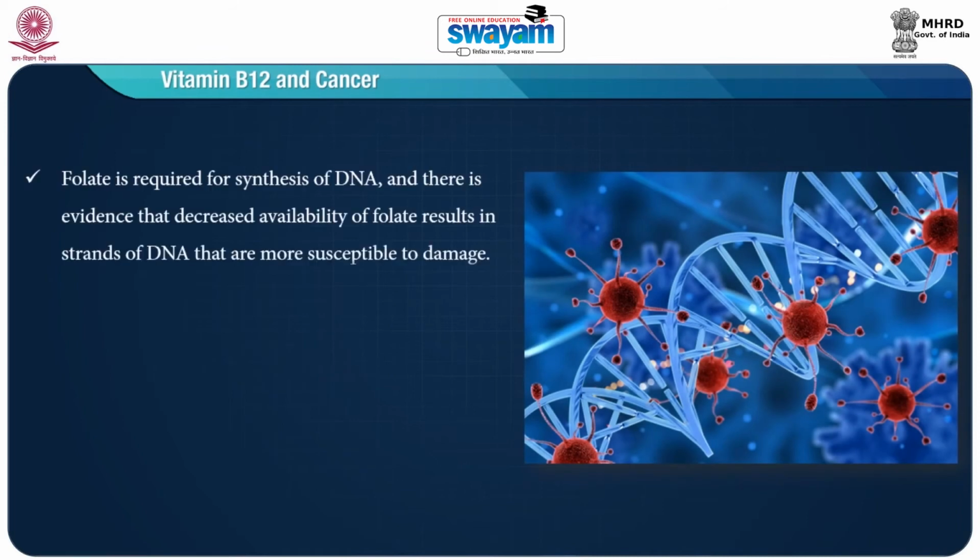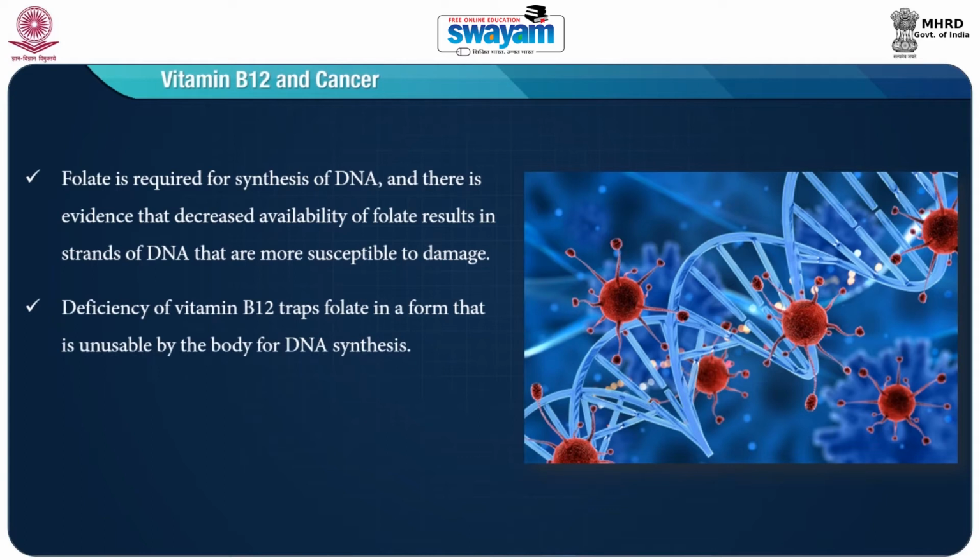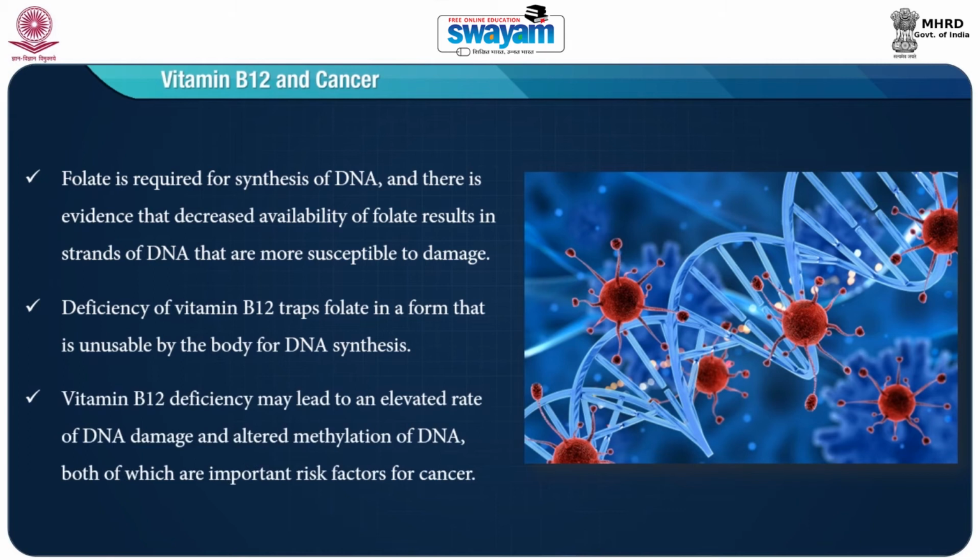We now see the health benefits of vitamin B12 as related to cancer. Folate is required for synthesis of DNA. Decreased availability of folate results in strands of DNA that are more susceptible to damage. Vitamin B12 deficiency traps folate in a form that is unusable by the body for DNA synthesis. Thus, vitamin B12 deficiency may lead to an elevated rate of DNA damage and altered methylation of DNA, both of which are important risk factors for cancer.